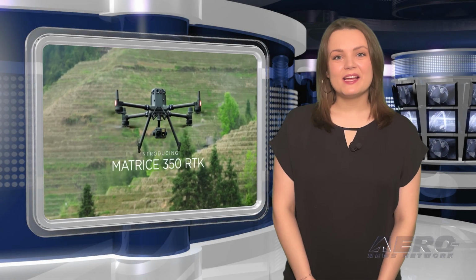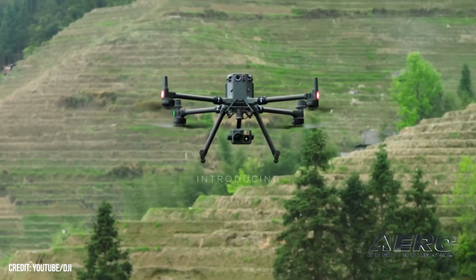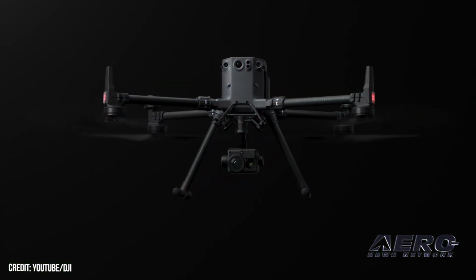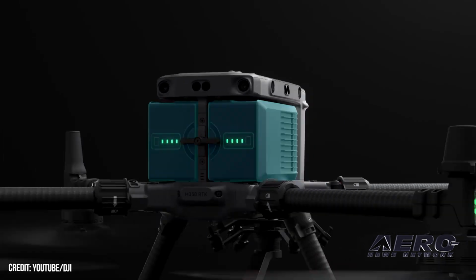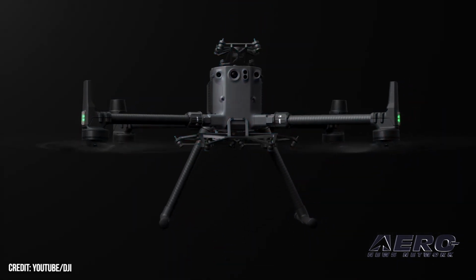Welcome back. DJI debuts Matrice 350 RTK commercial drone. DJI announced the launch of its Matrice 350 RTK, featuring a 55-minute maximum flight time and payload of 5.95 pounds. The M350 RTK affords operators ample time and capacity to undertake demanding missions.